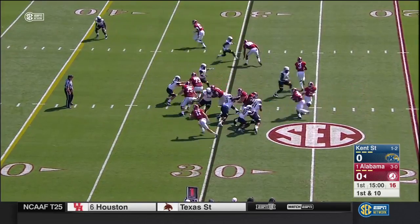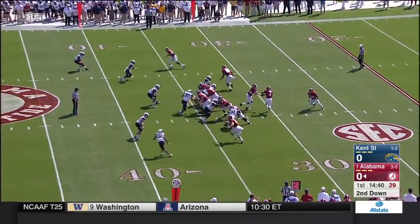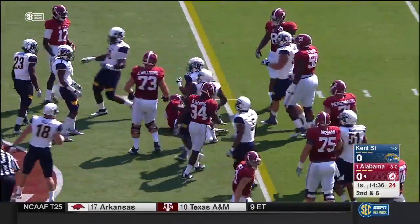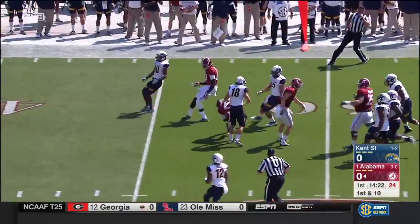And with that, two starting wide receivers today. They start with some jet sweep action and the give to Damien Harris, who picks up 4. Thus far, early in the season for Alabama, he did not start the season opener against USC. Calvin Ridley with the carry. 210 yards and 2 touchdowns. This is Harris again. Harris tripped up as he gets to midfield.